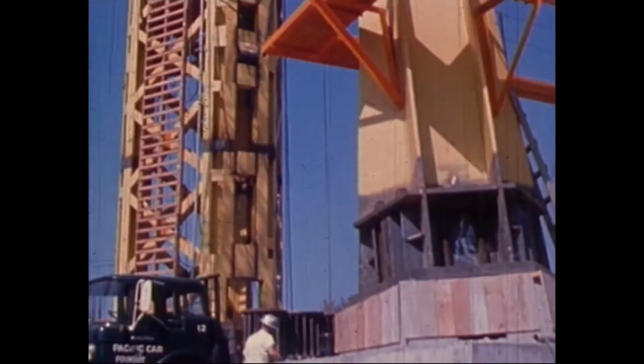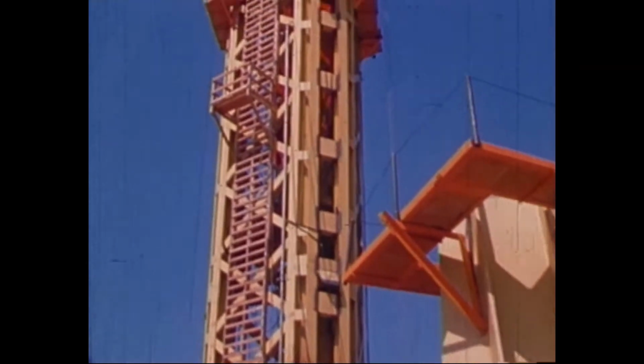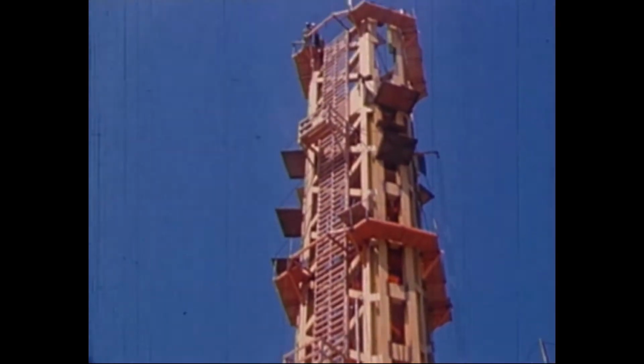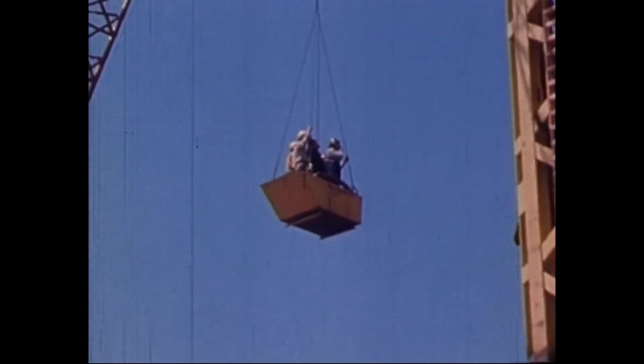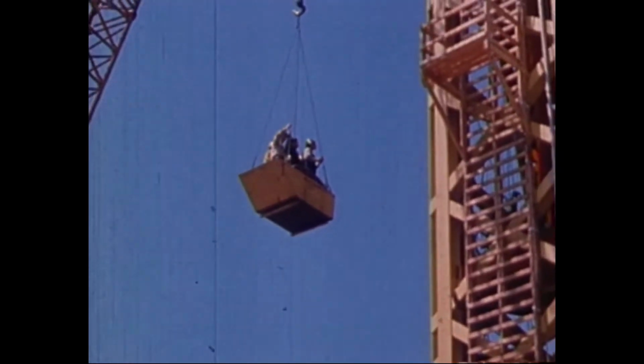Rising with the tower, movable scaffolds slide up the legs and the core, a special safety feature on the job. And there's a landing platform every 30 feet on the ironworker's ladder. With no open space for a construction elevator until the project is much farther along, workmen ride up in the skip or climb the ladder.